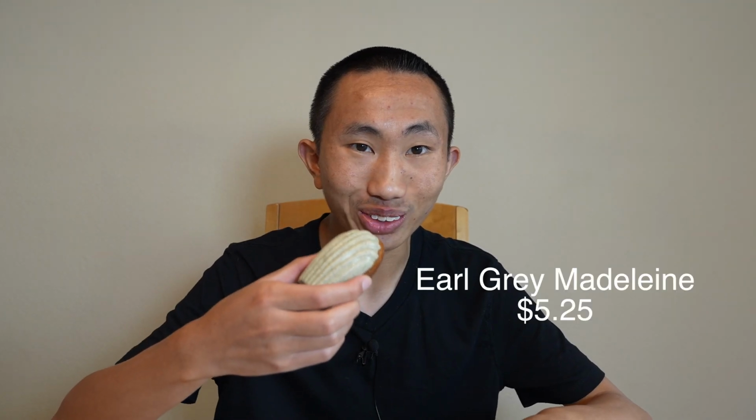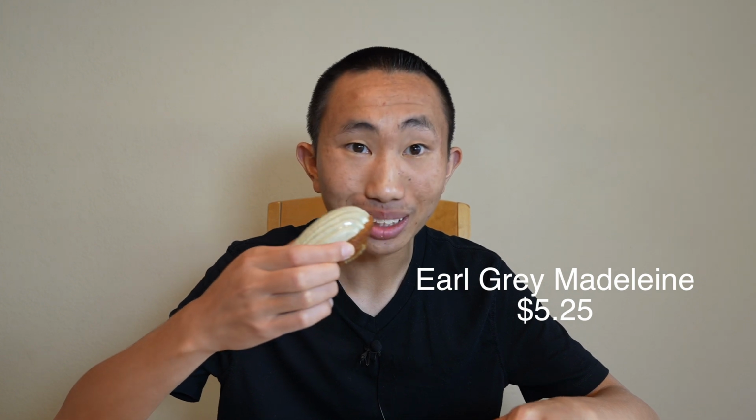Now let's go for the Earl Grey tea madeleine. And this smells really aromatic. If you look really closely, I can even see the little bits of tea leaves in the cream on top. So I have a feeling this one's going to be pretty intense and strong, just like the other two.